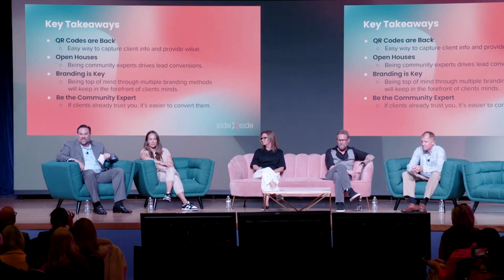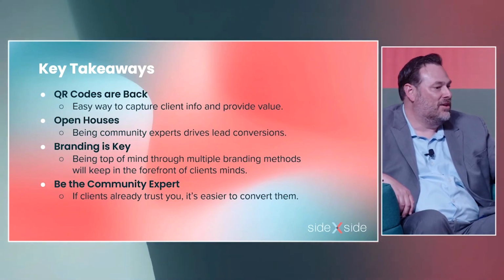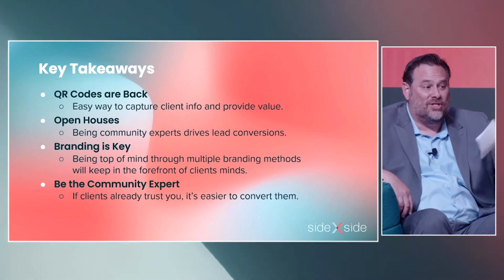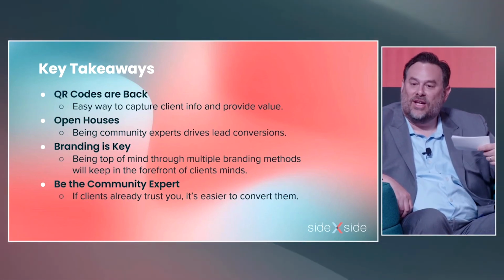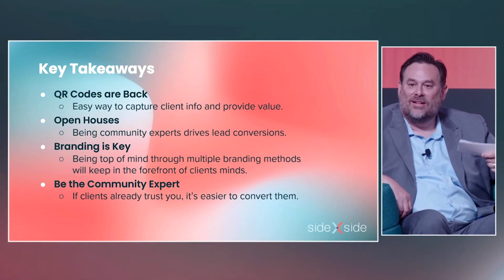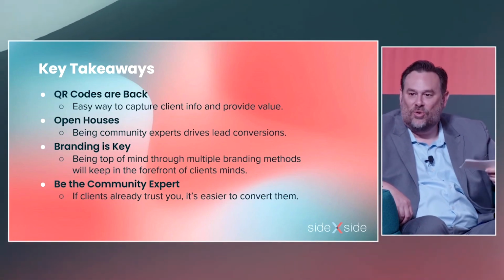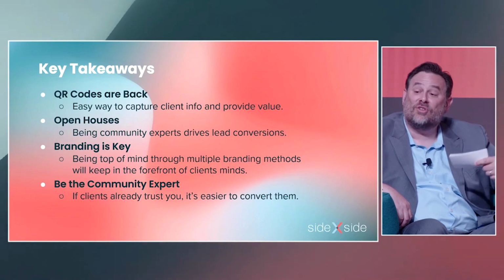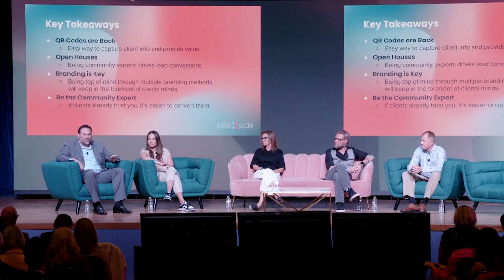And branding. Branding is key, right? Being top of mind through multiple channels, whether that's online or in person, will always keep you in the forefront of clients' minds, which leads you right back to being that community expert again. Because realistically, if the client trusts you, it's easier to convert them to a client because it's not something we have to sell them on. They already know who you are, they already know which services you provide, and now it's just providing them value, especially when you're giving them things away without ever asking for anything in return.